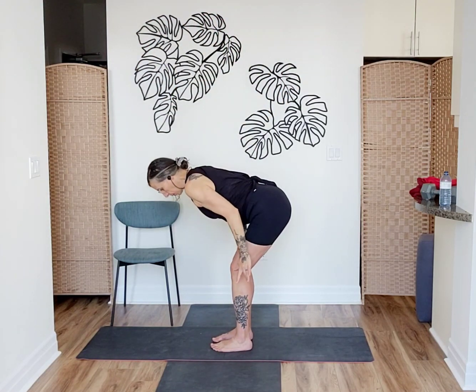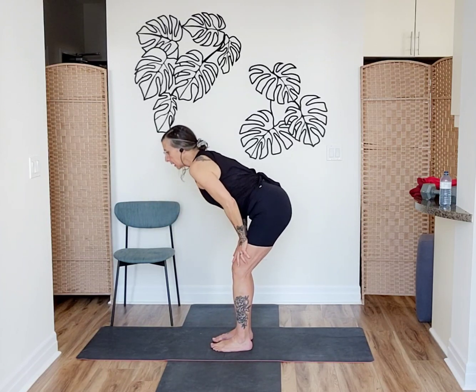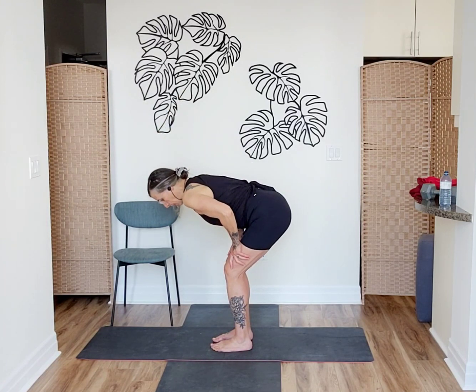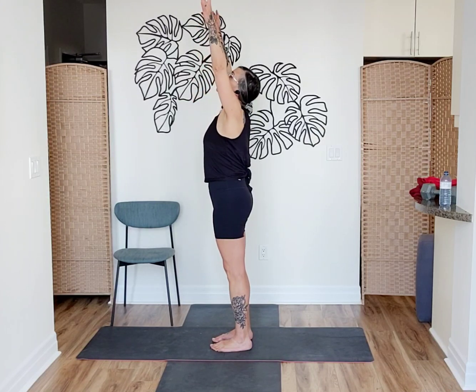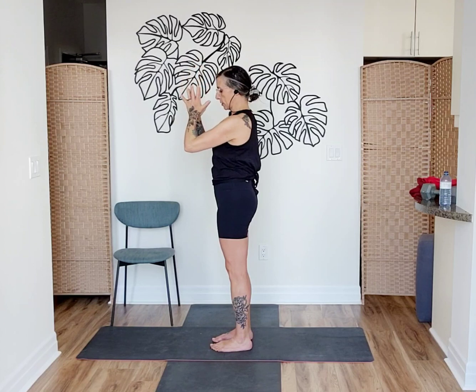Exhale, forward fold. Hands come to your thighs. Inhale, lengthen. Exhale, fold. Exhale as you come on up and reach those arms overhead, and then slowly lower the hands back to center.